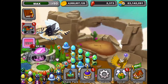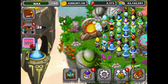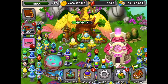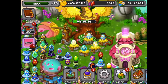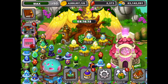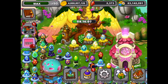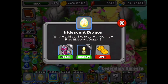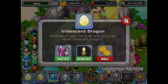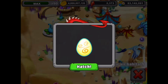And we also got, as you can see, the other two light hybrid dragons, the candescent and the fluorescent dragon here in the nursery as well. But let's hatch the Iridescent Dragon and put it into a light habitat. We got a spot right over here for it.